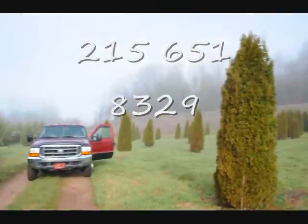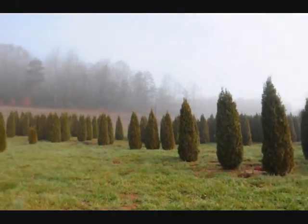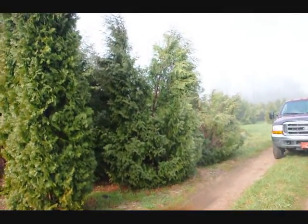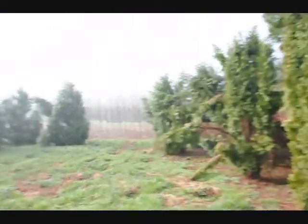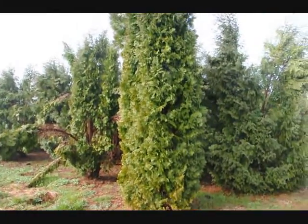A few Pyramidalis in there. But you can just see the difference, how well these held together versus some of these others over here, the Techny and the Pyramidalis. So give us a call at 215-651-8329.